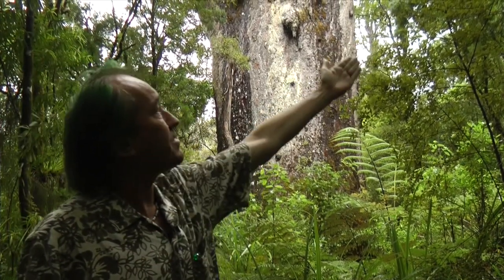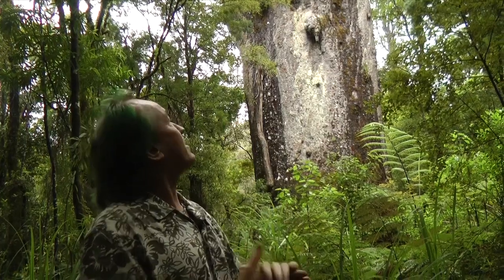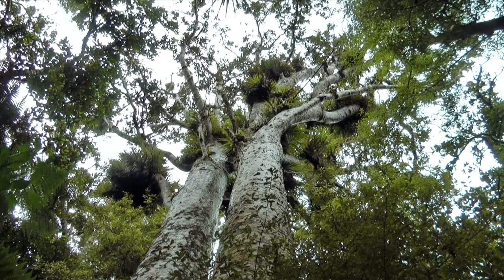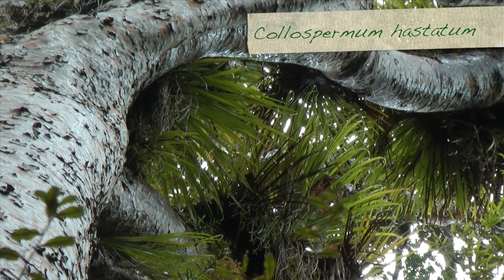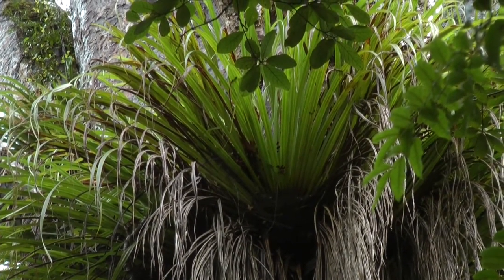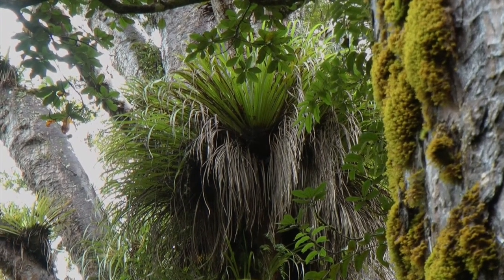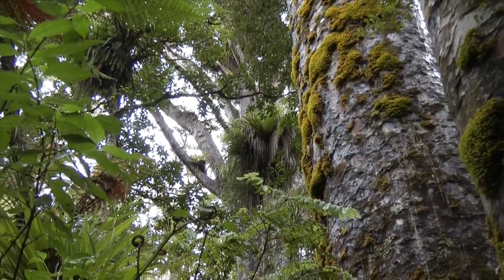Here is a younger one, and we can see the very beautiful design of the bark. And these kauri trees are totally covered in epiphytic species. So mostly the Astelia and Collospermum species, close to the Liliaceae family. And so there are big tufts of leaves, fan-shaped especially for Collospermum, so they retain a lot of moisture and a lot of dead leaves, so they create huge amounts of humus, very heavy.